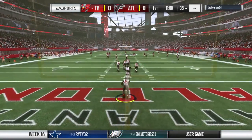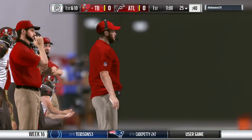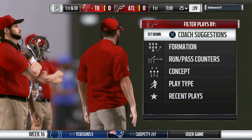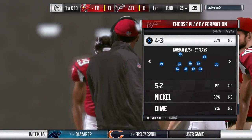You are looking live at the Georgia Dome here in downtown Atlanta. Today, we've got a good NFC matchup on tap between the Tampa Bay Buccaneers and the Atlanta Falcons.